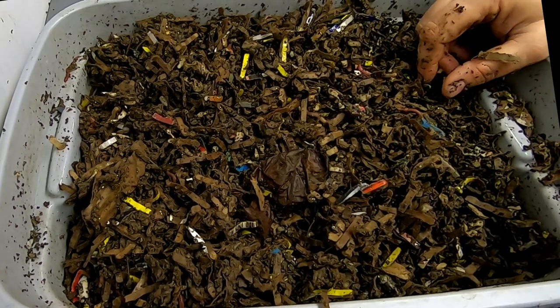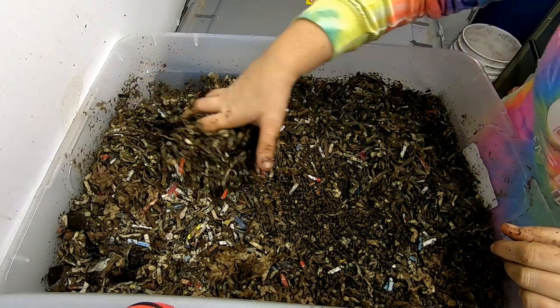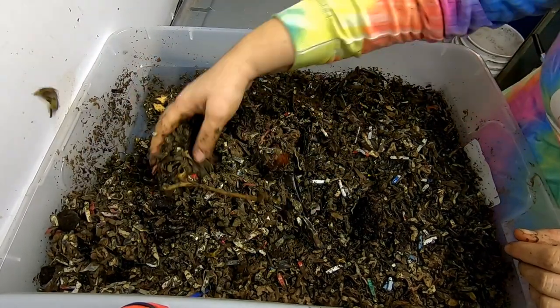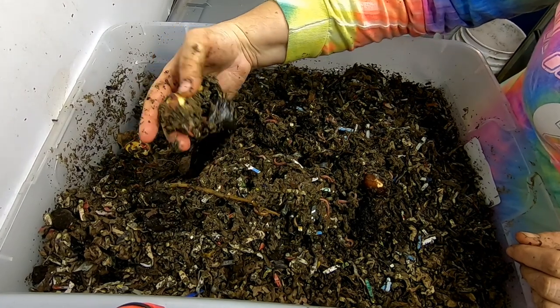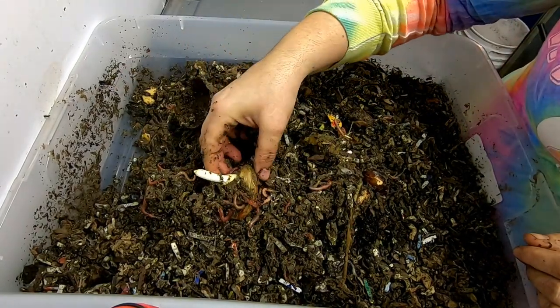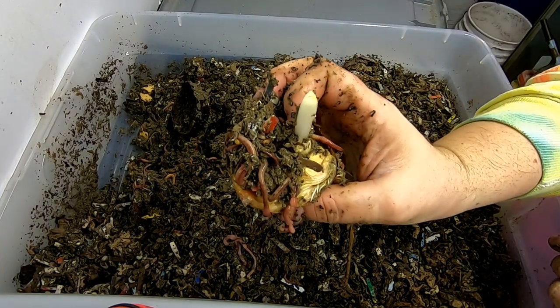Alright, let's go look at the other European Nightcrawler bin. Okay, here we are in the short wide European Nightcrawler bin. Gonna do some fluffing here. Looks like I fed at this far end over here. Got some avocado pits, avocado shells, another onion that wants to grow with a bunch of worms all over it.